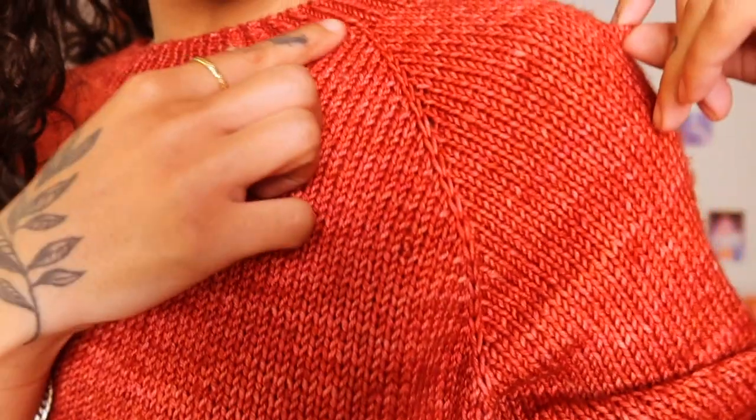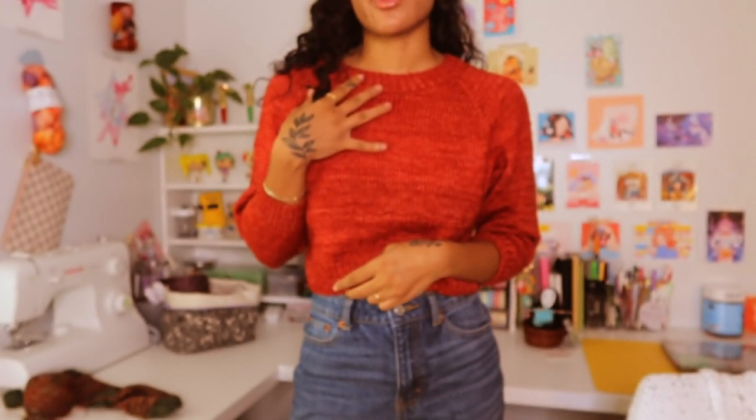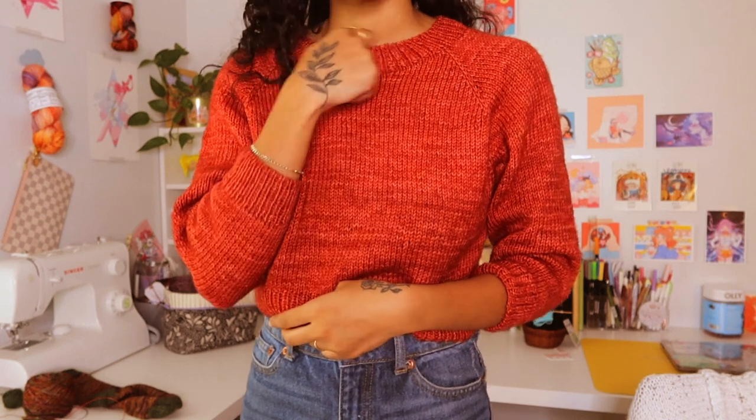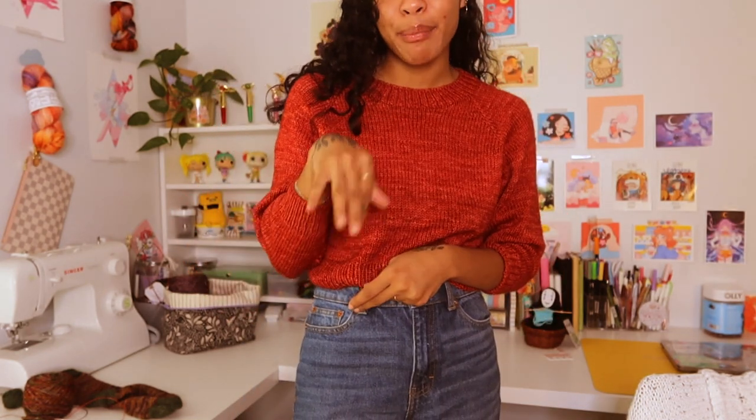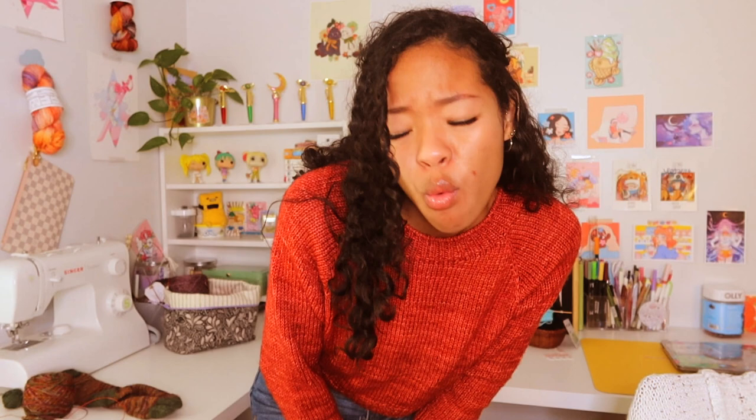Look at those raglan increases, are you crazy? And I think the neckline sits perfect. I was originally very stressed out and worried because I cast it on, and then I read the pattern where it said cast on loosely, and I laughed. I was like, what? No, I didn't cast on loosely. I cast it on pretty tight, but after reading more into the pattern, I read that most people saw that after blocking, the neckline stretched out a little bit, which it did. Before, I hated it, but now it's definitely sitting pretty relaxed here.